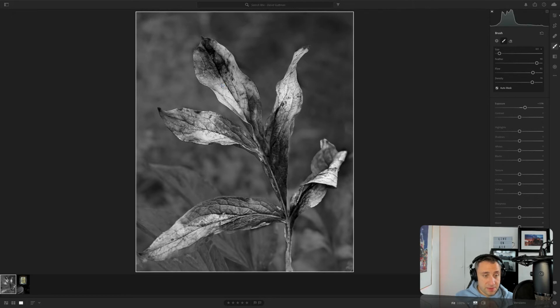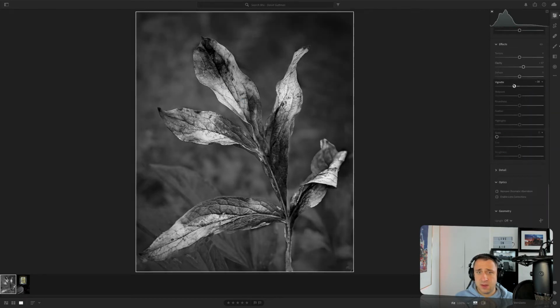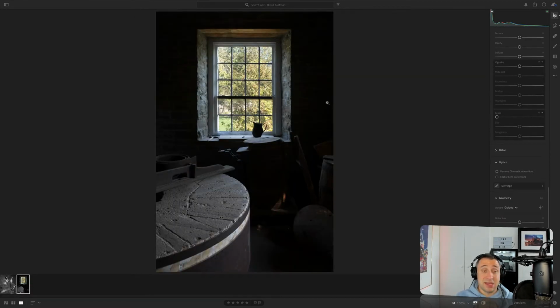And really push it and see, yeah, something like this here. There you go. You could also add a little bit of darks in this area, and maybe do a slightly stronger vignette, and there you go, and you have maybe something interesting. So this would be what I would do with this one.